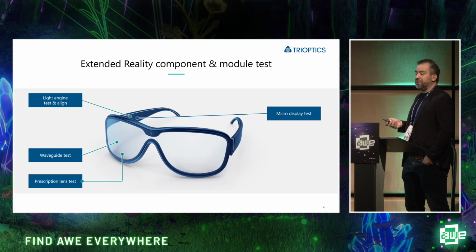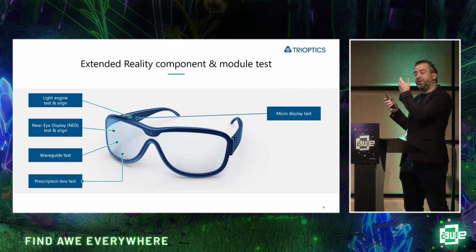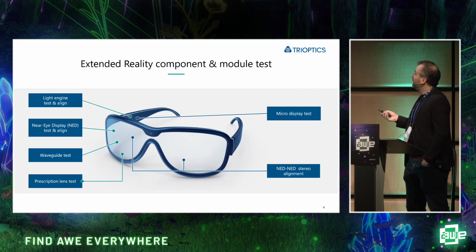We might have prescription on there, so we want to test this as well. We test the whole system, the whole near-eye display, which is like projector plus wafer plus combiner, as a whole system. Then we actually take two of these and typically put them together and need to make sure they're correctly aligned, because if there's a lot of misalignment, people get headache. Turns out it's super important.